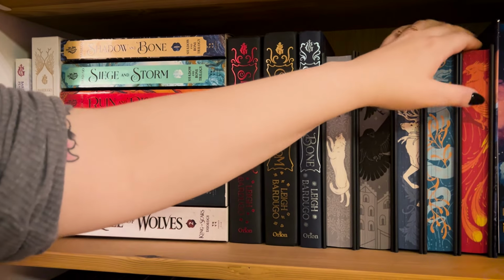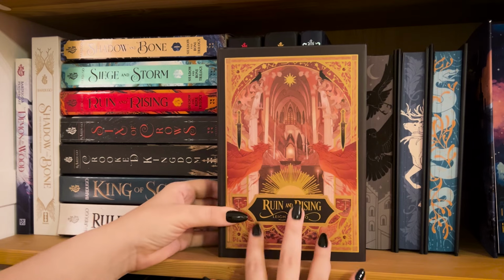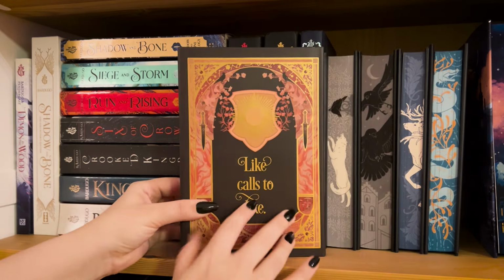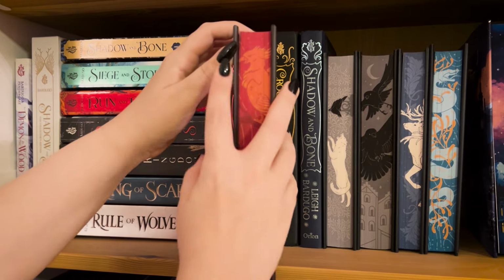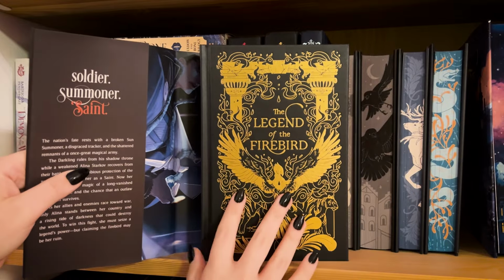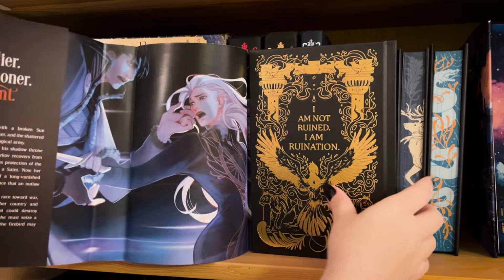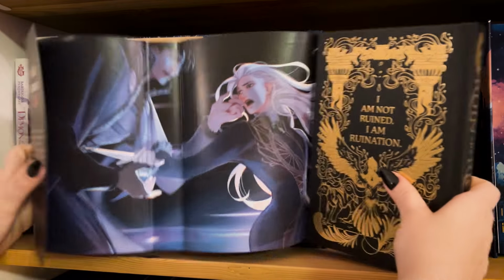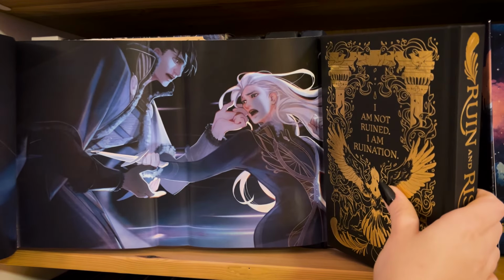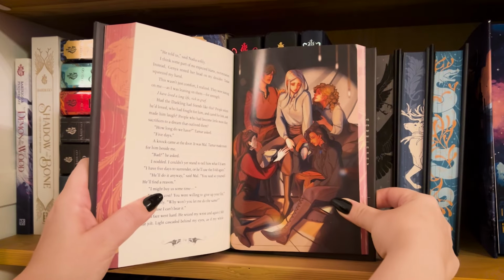Then of course we have Ruin and Rising, and this cover looks beautiful. I love the colors, and on the back we have Like Calls to Like. And the Firebird on the edges looks so cool. And then we have the Legend of the Firebird on the hardback stamp, and Jenya's iconic quote on the back. And again, more character scenes on the reverse side of the dust jacket. And there's only one page overlay in this one, so here is that.